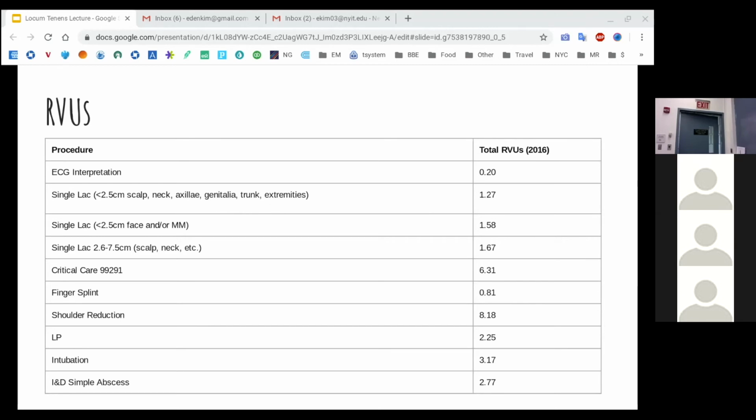And also as an aside, an ultrasound guided thoracentesis is about 3.2 RVUs, but if you place a chest tube, that's 4.5. So a lot of times a patient may just need a thoracentesis, but you'll also see some RVU based places will place a chest tube just so that they can get more RVUs, even when it's not indicated.